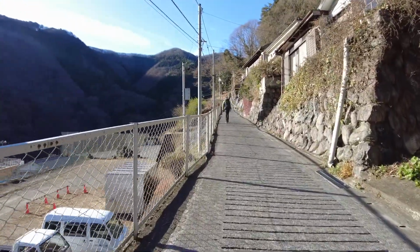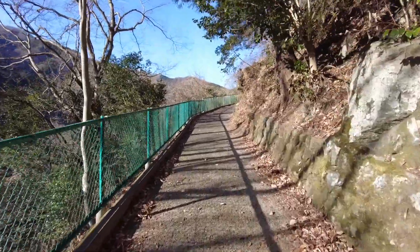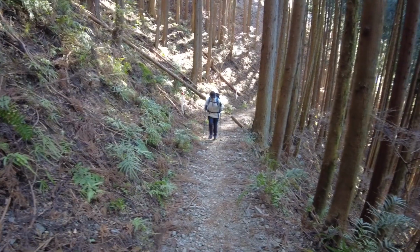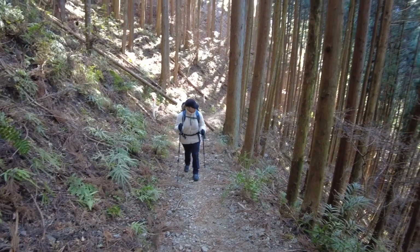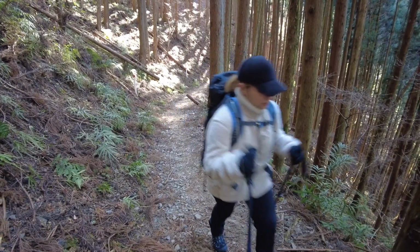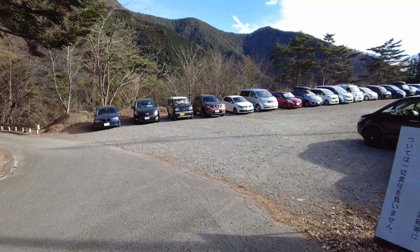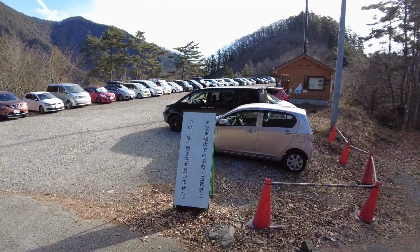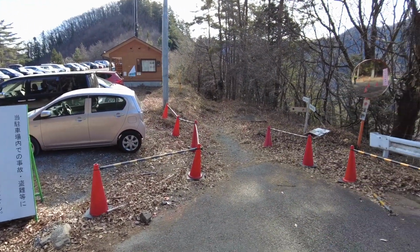The first part was on this paved road. After a short walk, we hit a part of the mountains. It was sort of like a little taste of what was coming up ahead. It felt really strange because I thought it was the start of the hike, but it wasn't, because after about 15 minutes, we got to the parking lot of the actual start of the mountain. You can start from here if you come by car. There is also a clean restroom at this parking lot.